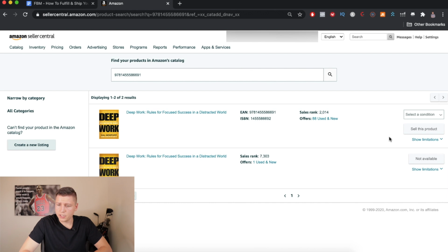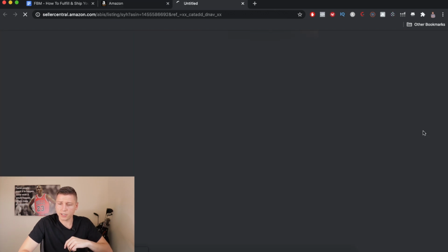This one over here, you can see if you hit used right here, I can sell this product. But for like Little Debbie snacks, like we talked about before, which are delicious by the way, obviously you want to sell those new. No one wants used Little Debbie snacks. So obviously just use your discretion here, and you know exactly what to do when you see this. Otherwise, make sure you just hit me in the comments down below if it gets confusing at any point. So we're gonna hit sell this product right here.